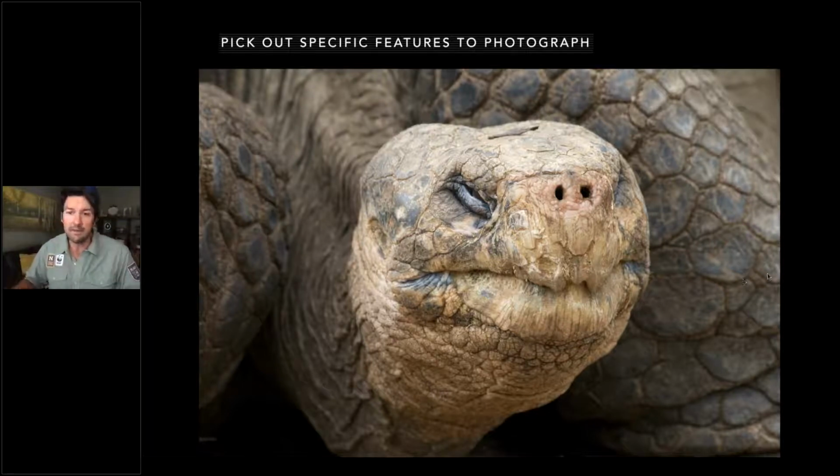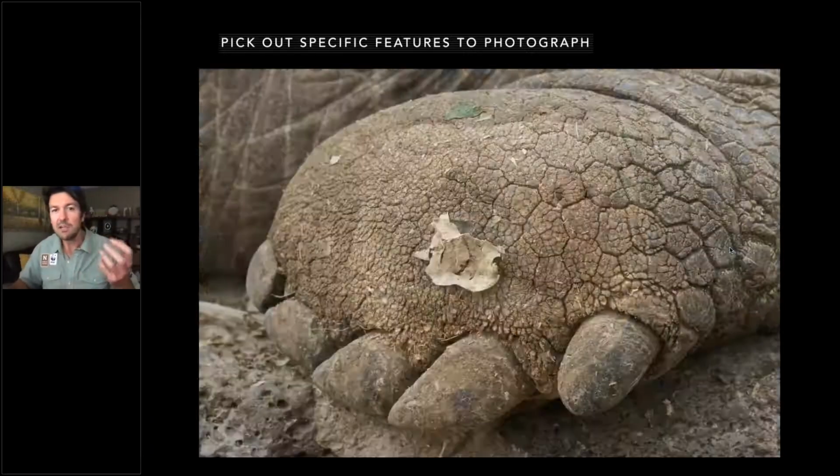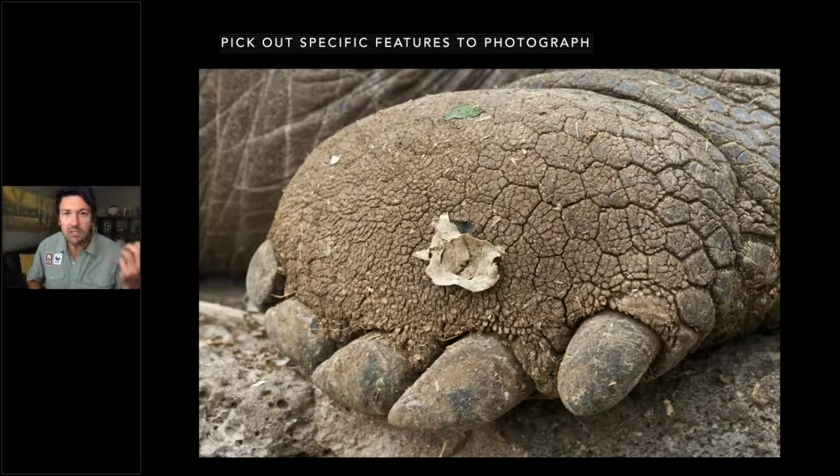But think beyond that. This is my advice to you. Think beyond that and look at parts of the animal that are really interesting. Like look at the texture of this foot pad. I mean, that is wild that this thing is walking on such texture.